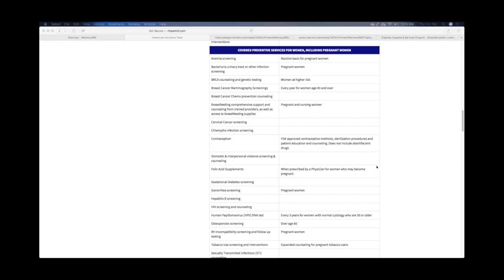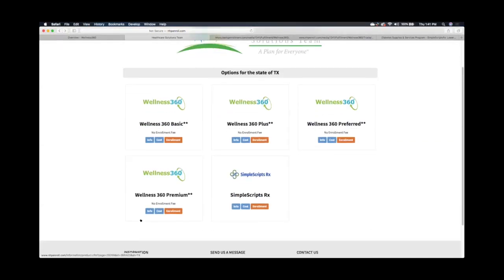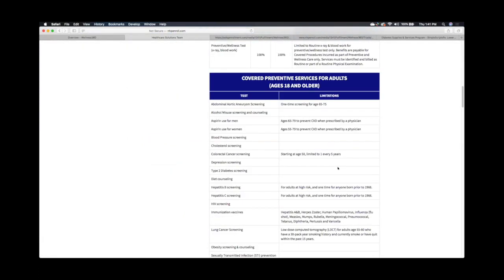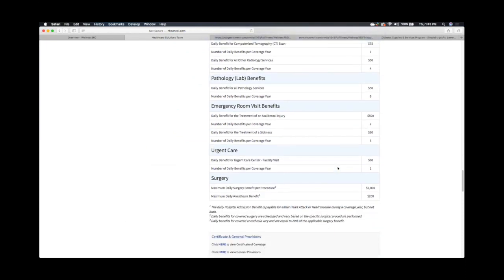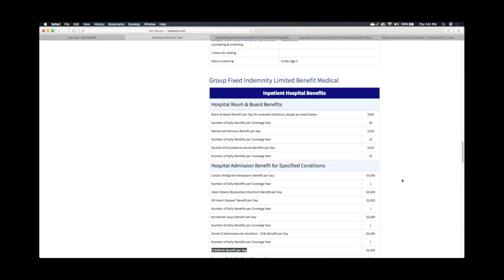If they are currently pregnant and you're looking at one of the top 2 options, the preferred or the premium plan, they will not have any type of benefits in the hospital indemnity portion for that childbirth benefit because it's a pre-existing condition, right? So this childbirth benefit is not going to be payable at that point. Is that? Yeah, makes sense. Okay.